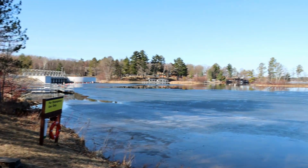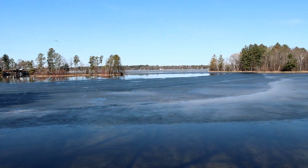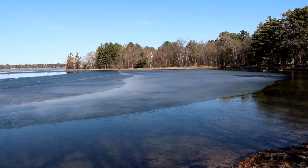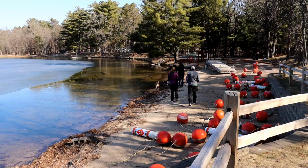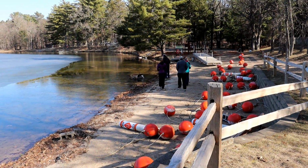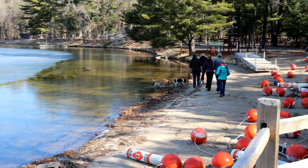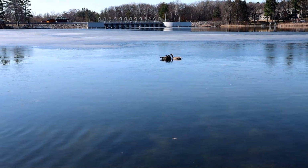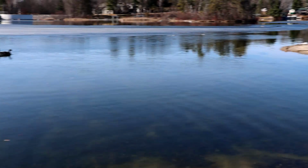Dam's over there. Usually there's swans all over the place here, but I don't see any. This is one of our favorite places to walk this time of year with the whole family. Easter weekend. I think the geese don't like us being around here. They're a little upset. But all the people and the dogs.